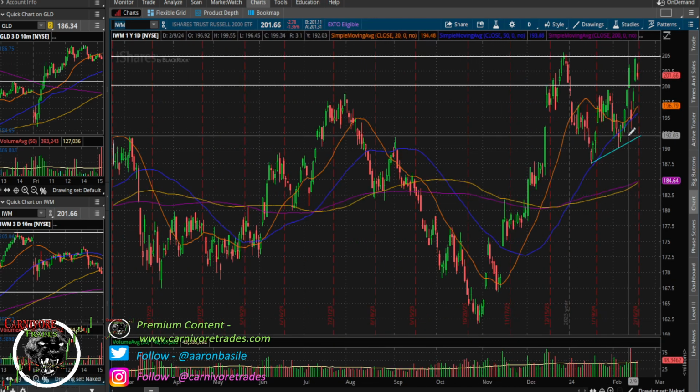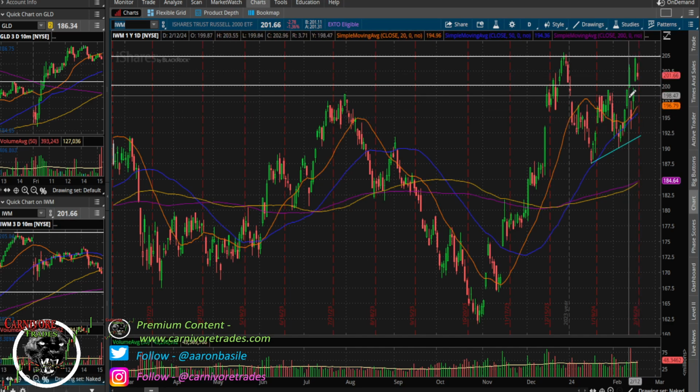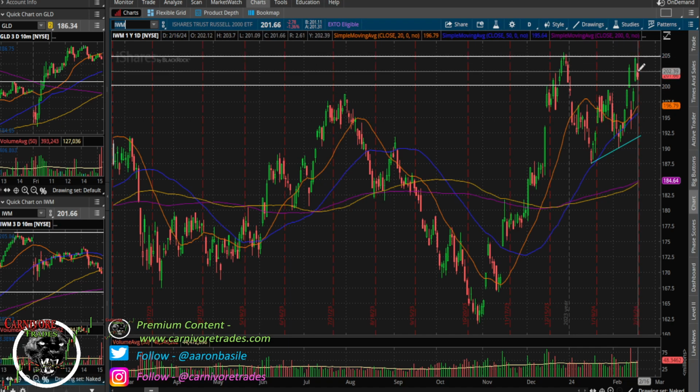Russell 2000 this week was very interesting, all over the map. We had a big sell on Tuesday, and then a nice rebound into Wednesday, Thursday, and then we kind of backed off Friday. I think the Russell's hanging in there okay.